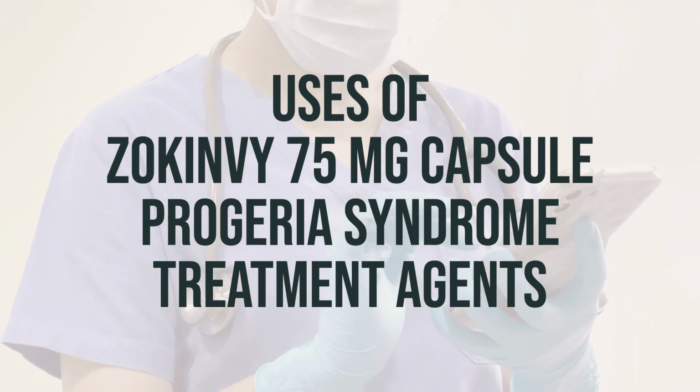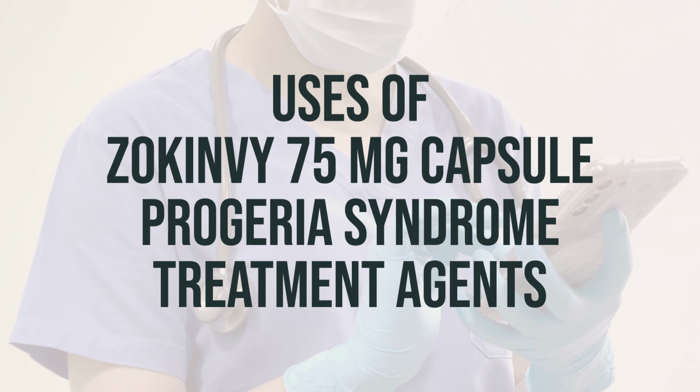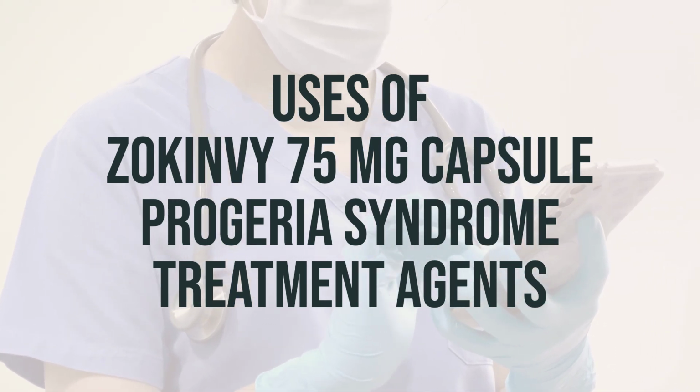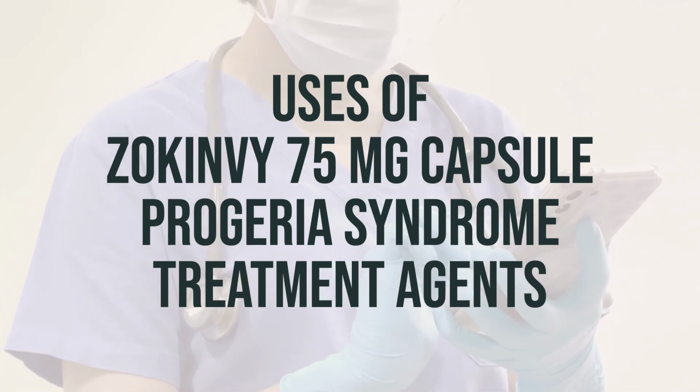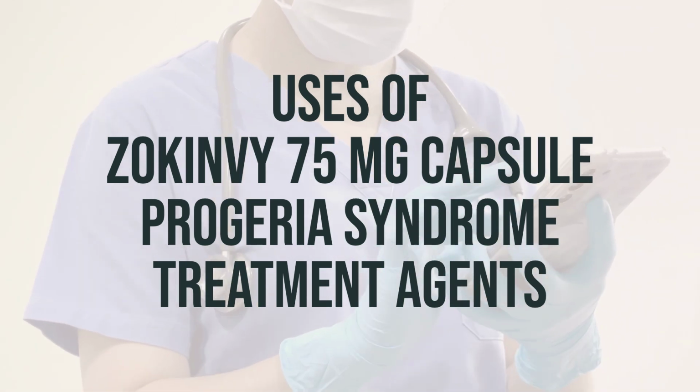The benefits of this medication include reducing the risk of death in individuals with HGPS and treating other rare conditions such as Progeroid Laminopathies. It is important to take the medication as prescribed by a healthcare professional to achieve the best results.